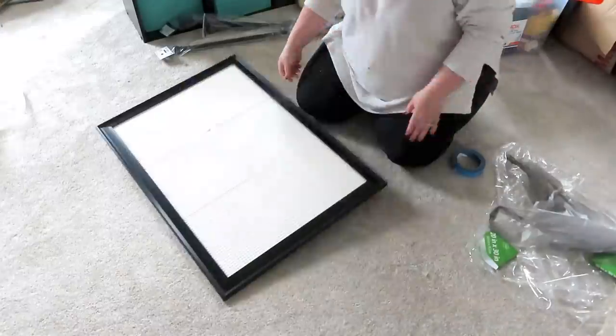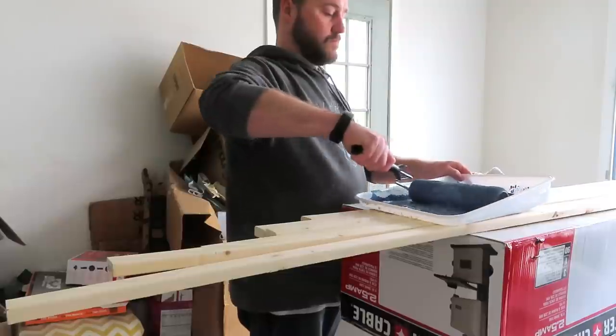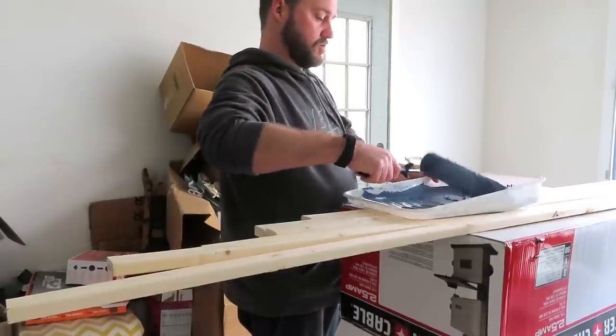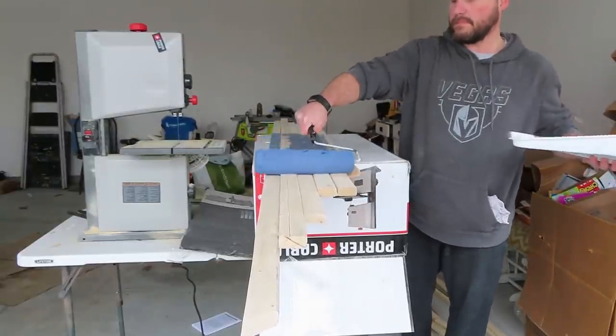Our original intention was to hang it on the wall, but they liked having the option of either putting it up or having it down on the ground. So we didn't end up mounting it to the wall. And while I was doing that, Danny was down here working on painting the wooden accent pieces that are going to go on the wall.